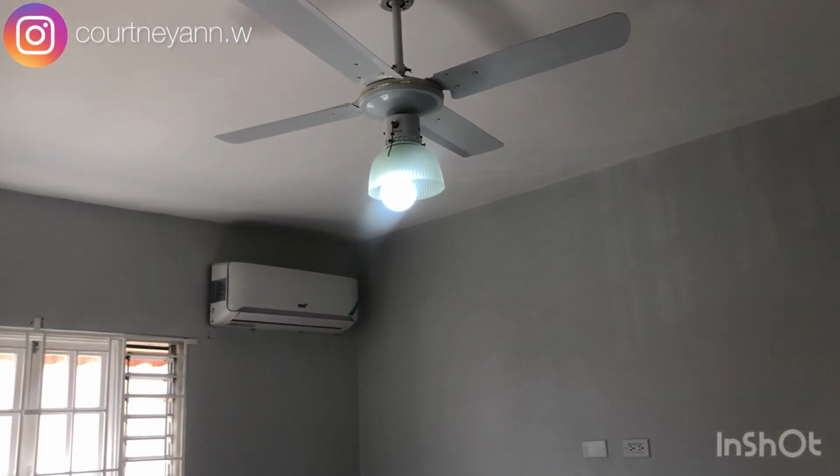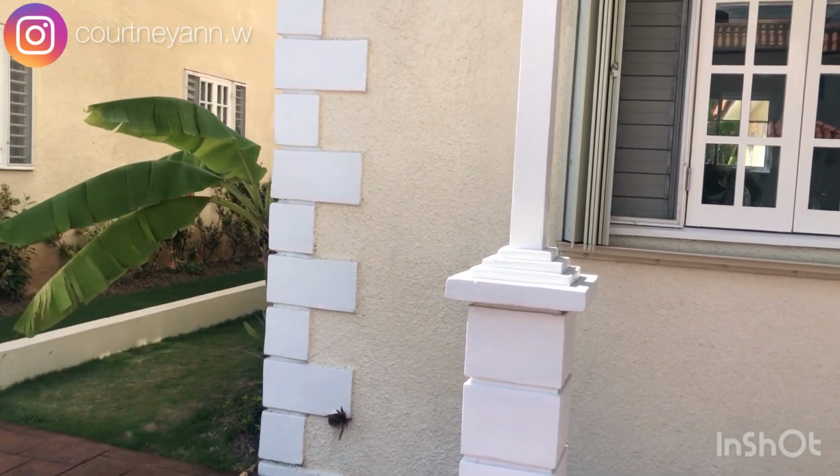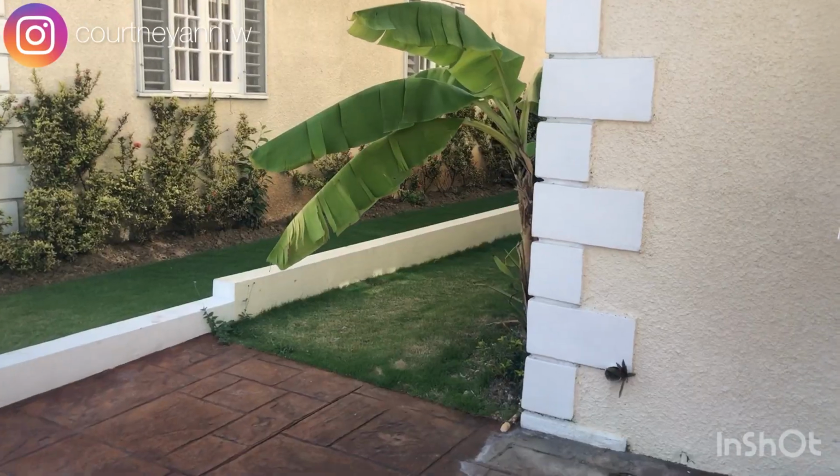So let's take one last look at the bedroom, and then I want you guys to let me know what you think. After this, we're going to step outside and look at the exterior of the property. I'm going to be showing you the backyard coming up next.